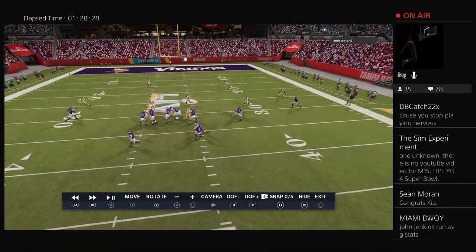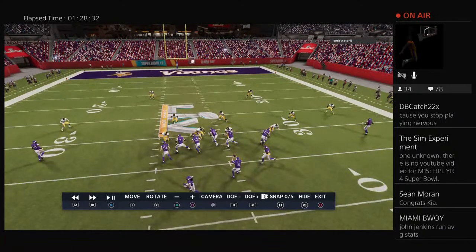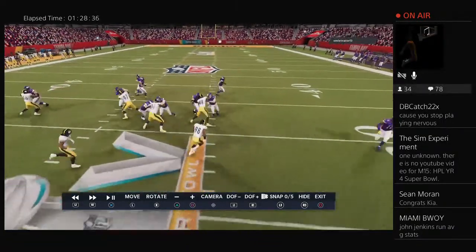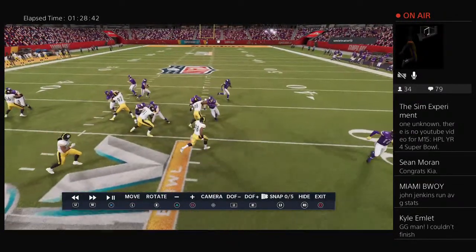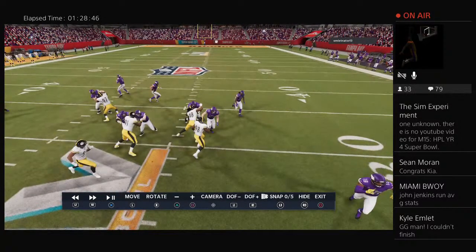There's a touch pass here. He runs, of course, with Madden Pursuit. He's going to run and get pushed into an animation. That's a great game, dude. That was a really good game. I was saying in stream that game was going to come down to whichever one of us gets an INT or a fumble because we both just marched the ball right down the field on each other.